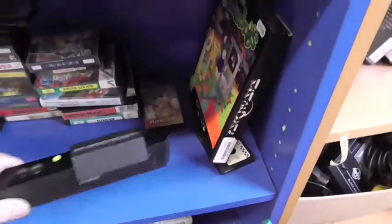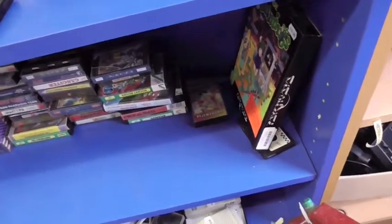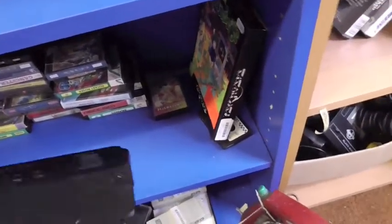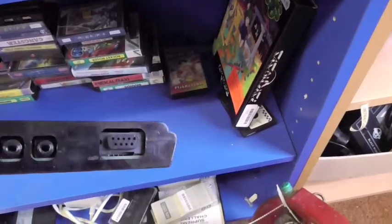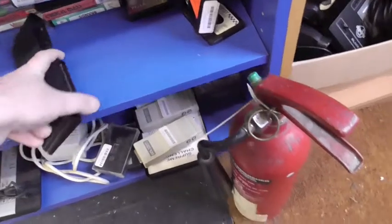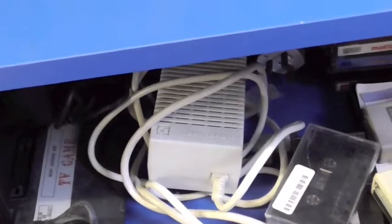Oh, I haven't seen one of these before. This is a Sinclair Interface 1. It's going for 25, and it's also got a joystick port. Down the bottom there looks like an Atari, it's not, it's just a TV game. I don't know, it just says TV game. Amiga modulators, more cassettes.